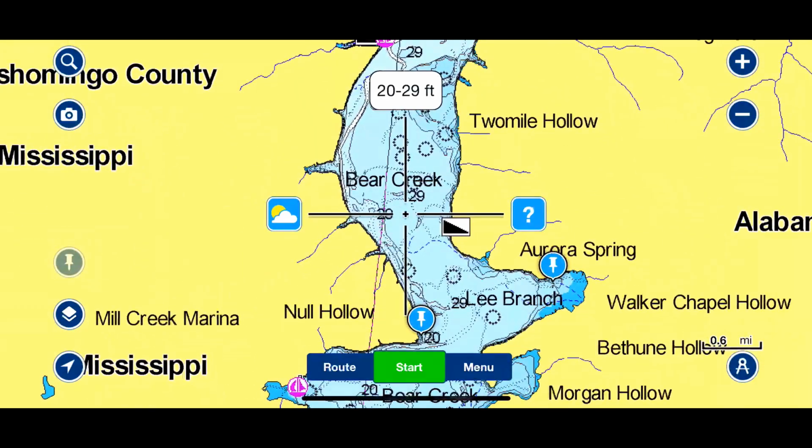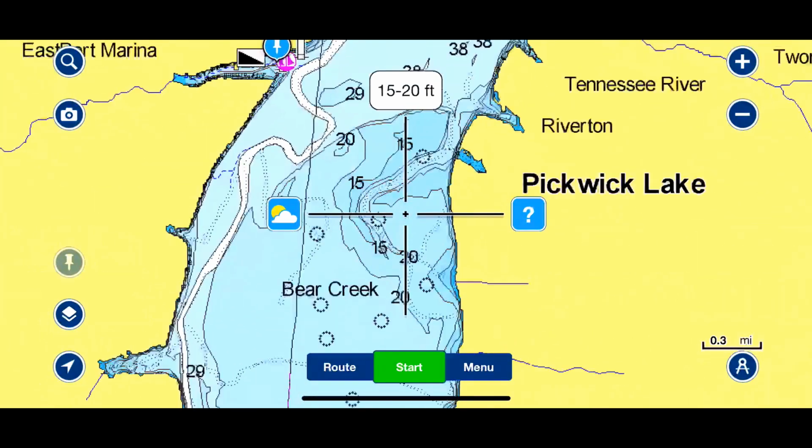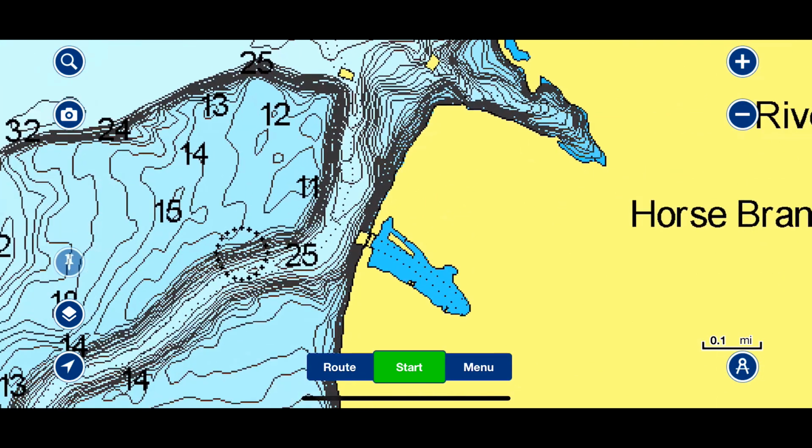Getting down here in Bear Creek, you know, not too much from an offshore standpoint. There's obviously a lot of stuff here. If I was just looking at the contours, I'd say, hey, make sure you're paying attention to anywhere these creek channels come and touch these bank lines, like right in here or right here. Let me zoom in and just kind of show you what I'm talking about.